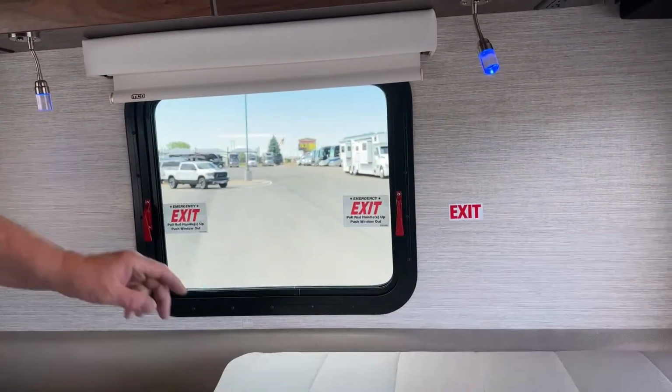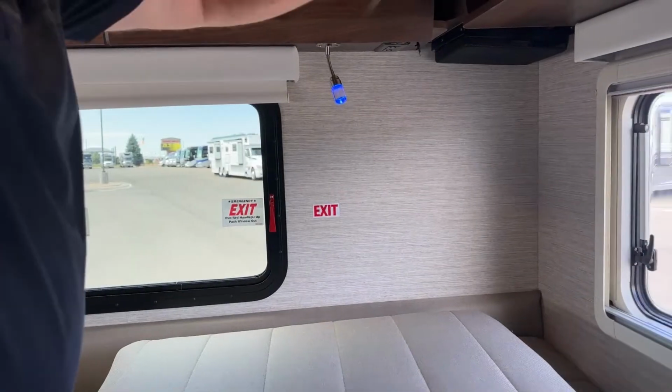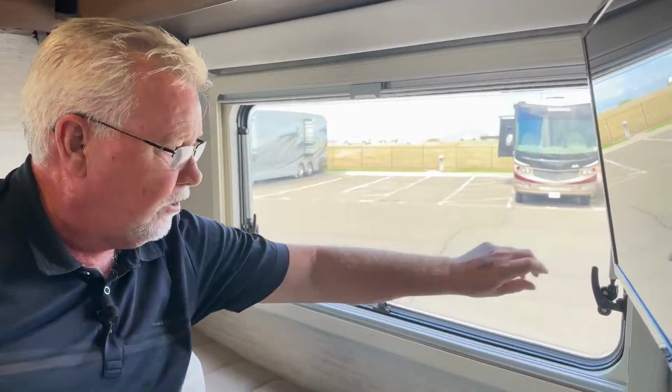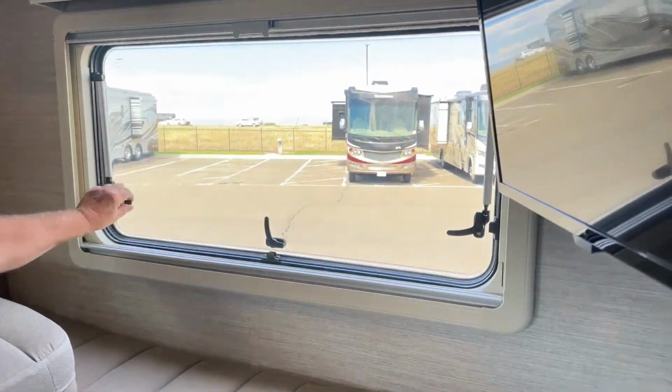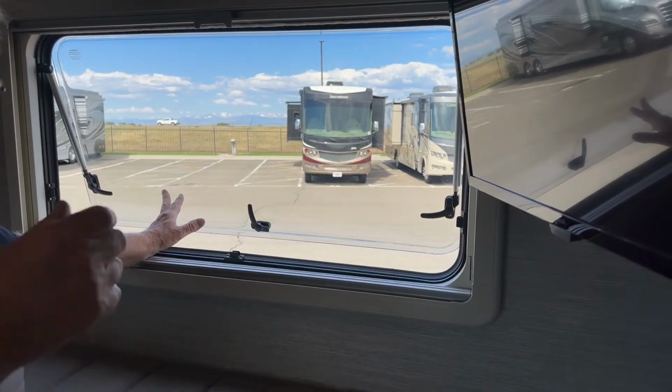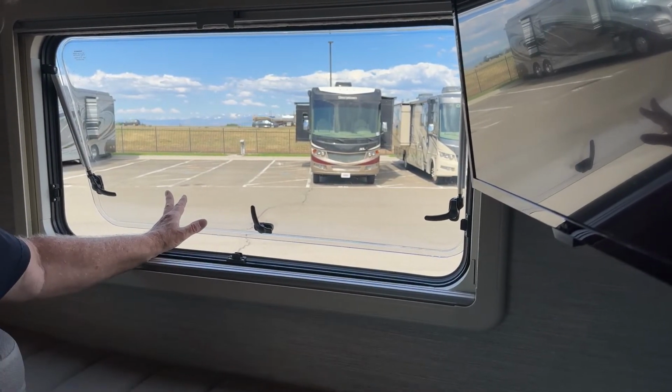And also, on both sides of the bed, we've got these dual pane acrylic windows. And it's nice when it's raining. You can prop this open, get some air in here. The water doesn't come in.